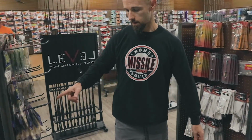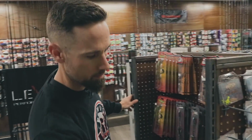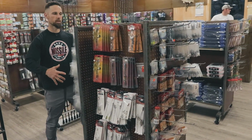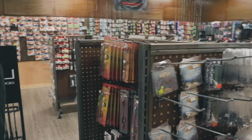Got the Rivets, got to have a few Rivets, and then this is the gondola of umbrella rigs right here. They got all the swim baits and all the umbrella rig stuff you need right there. You got some Shane's baits on the other side.